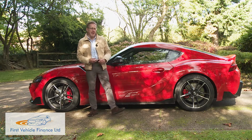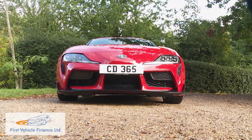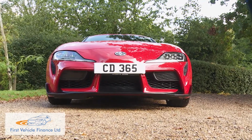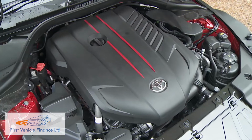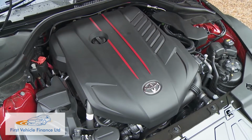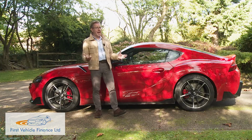In profile, you can clearly see its key elements: a short wheelbase, large wheels and a wide stance, a taut 2-seat only cabin and a long bonnet with a compact body reflecting the purest combination of an inline 6-cylinder engine and rear-wheel drive. It's certainly extreme.